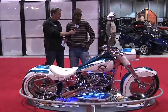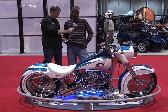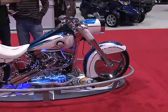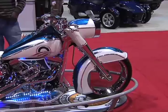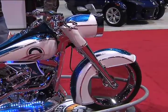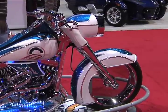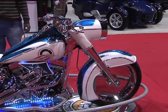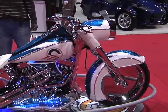Well, this being my first Harley Davidson, when I got it, it was factory, and it's a 2003 Fat Boy. I was trying to build something that goes with the name of the bike as far as being a fat boy. So I wanted everything on it to be fat. So we modified a lot of things to fit the name of the bike.